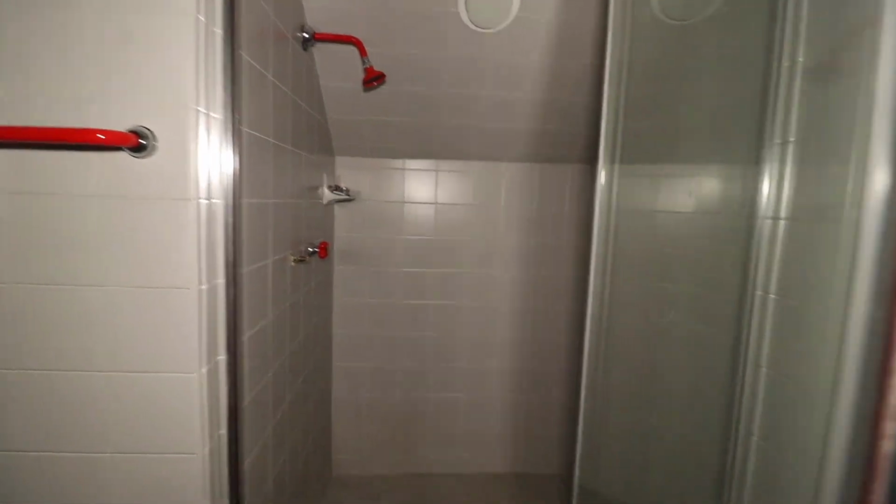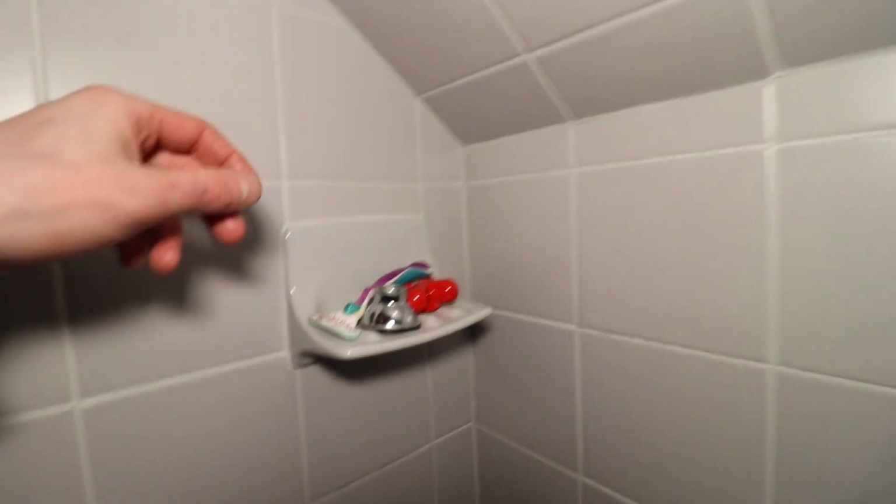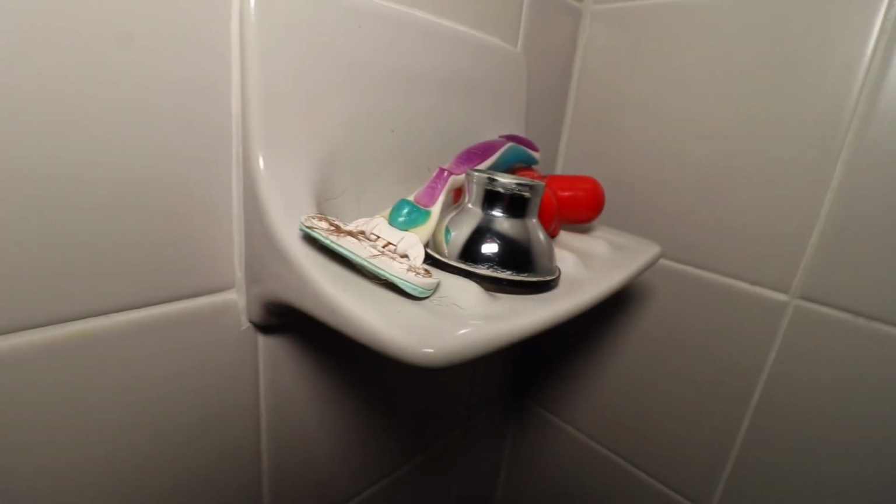And this shower is really, really small. I'm wondering if this was actually used for the daughter, because my head's right up against it. Oh, look at that. There's still hair in that razor. That's disgusting. Let me get real close to that. There's still hair in that razor.